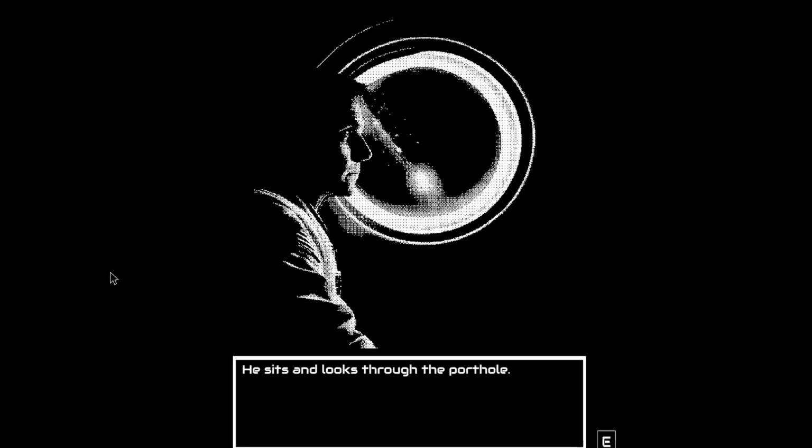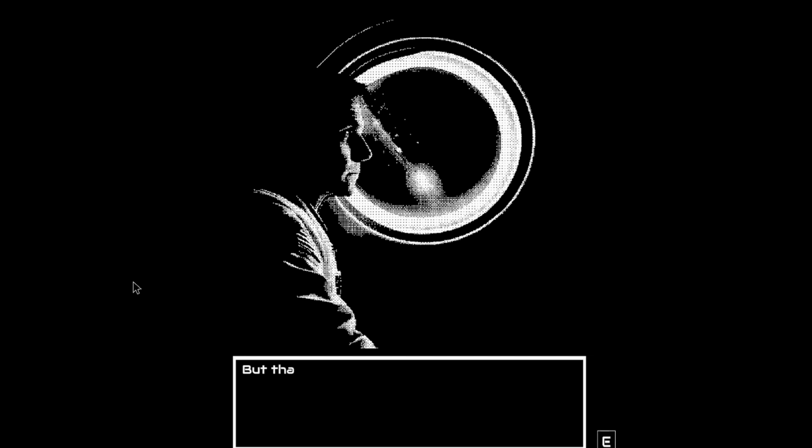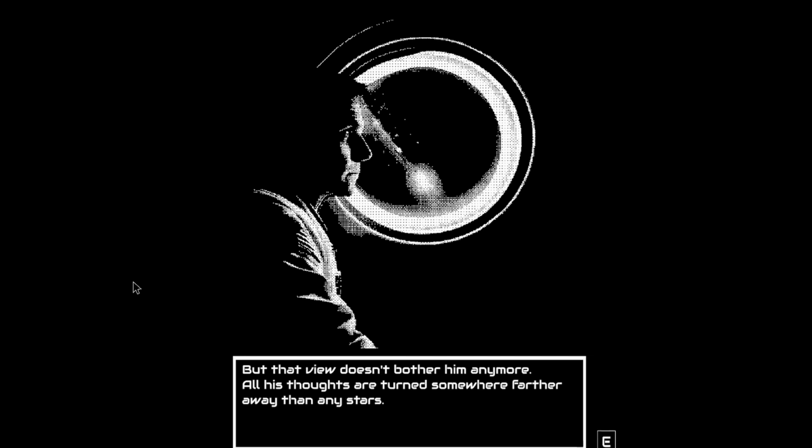He sits and looks through the porthole. Before his eyes, an endless dark space is torn apart by small lights of distant stars. There he is, good old Nick Stranger. But that view doesn't bother him anymore. All his thoughts are turned somewhere farther away than any stars.